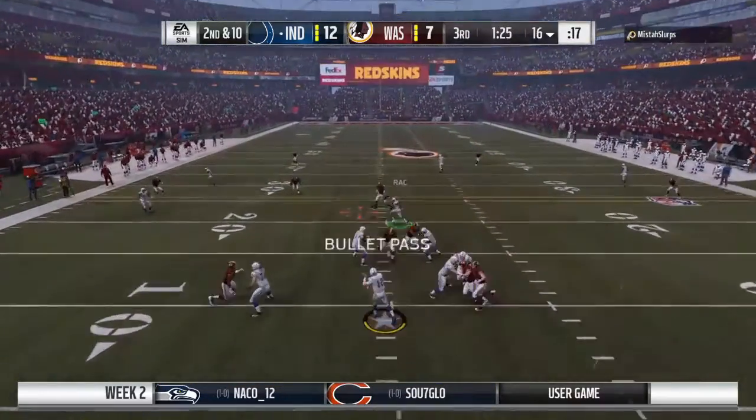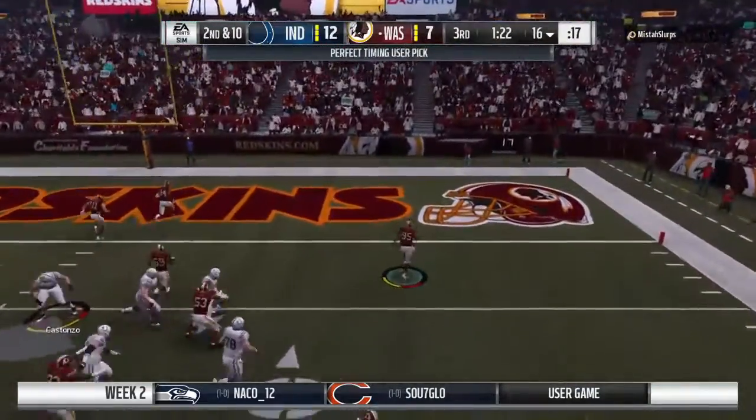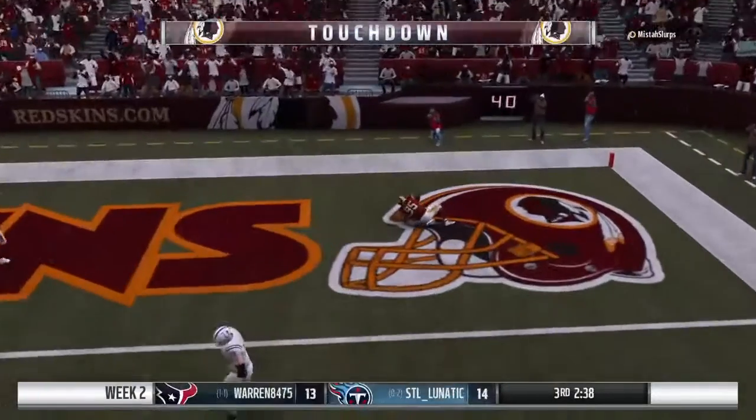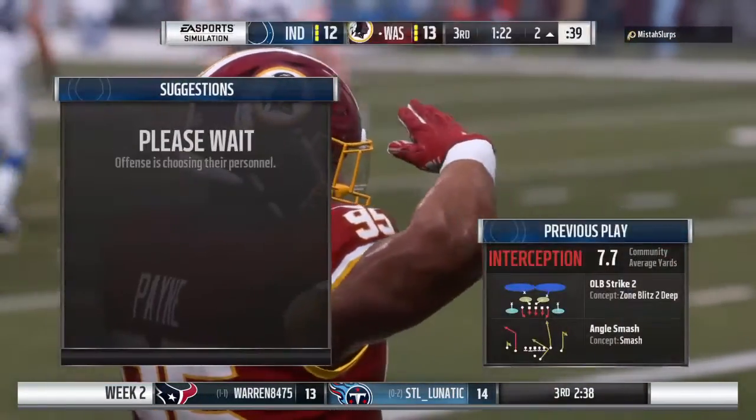Second down. Here's Luck. And Luck will be intercepted for a third time. Picked off at the 13. And he will score. Touchdown, Washington.